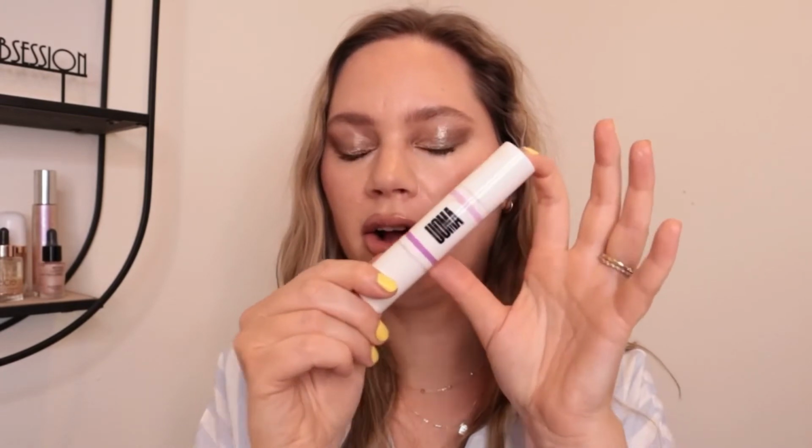And just to mention too, the highlight on the other side is absolutely gorgeous too if you're looking to get this product. I love the highlight as well. So I do get use out of both sides of the product and I recommend this 100%. I know a lot of people love this product and they really have a shade for everyone, which I love.